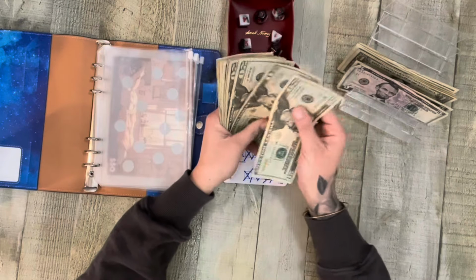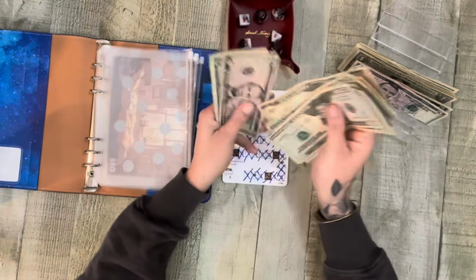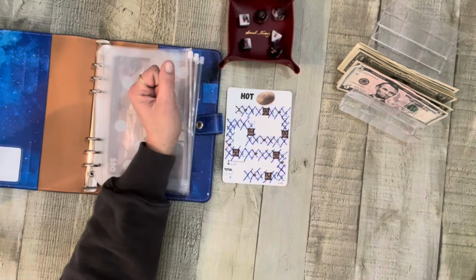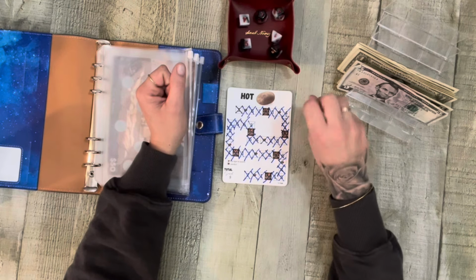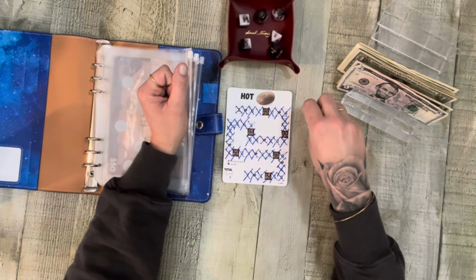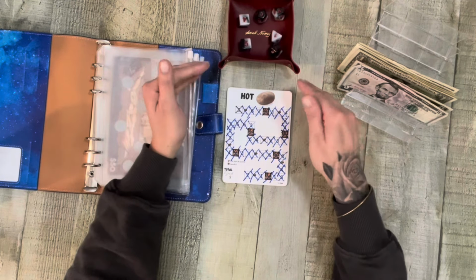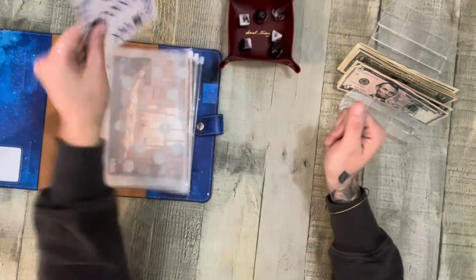So what was this again? 20, 40, 60, 81, 20, 40, 60, 70, 85, 86, 87, 188. Okay. So this will go into taxes. So I believe it's like 92 to state and then like 268 to federal. But then that doesn't include what I have to pay to have my taxes done. Do you know what I mean? But anyway, yay, we finished the challenge.